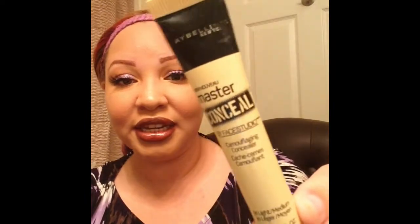Eye primer. I'm going to kind of double dip, because I use the same thing for my highlighting concealer that I use for my eyeshadow primer, which is this concealer right here. This is the Maybelline Master Conceal, and I use the shade Light Medium. Also available at the drugstore. You guys, this concealer is so freaking bomb. I don't know why more people on YouTube are not talking about this concealer.